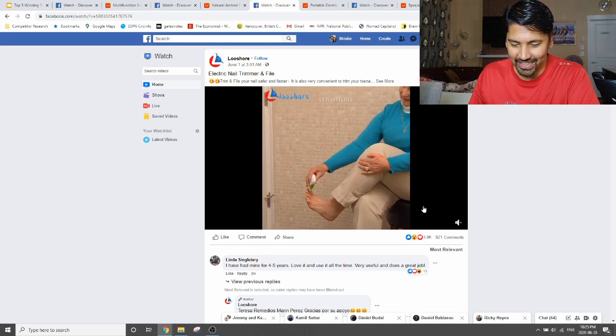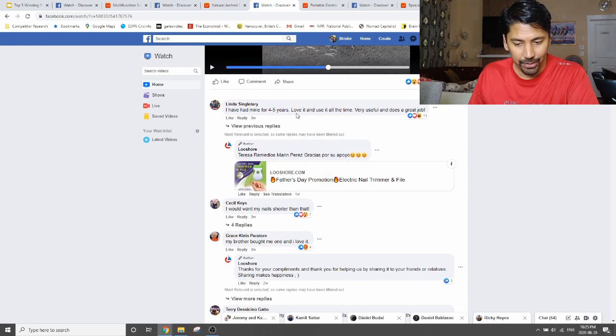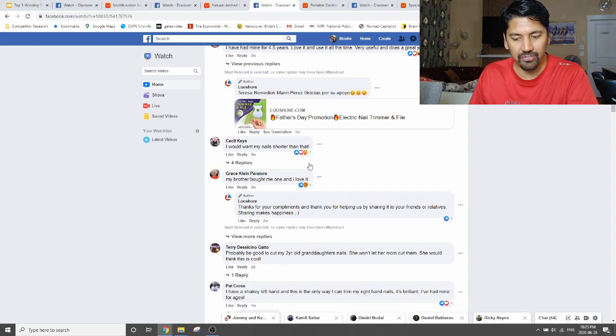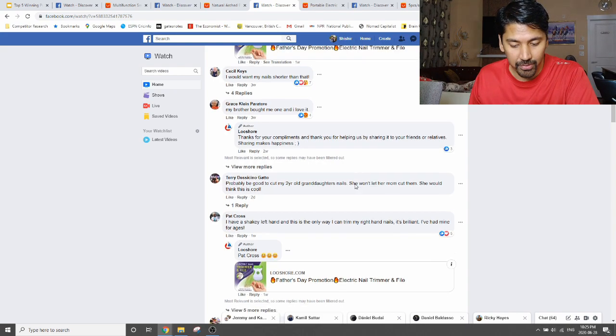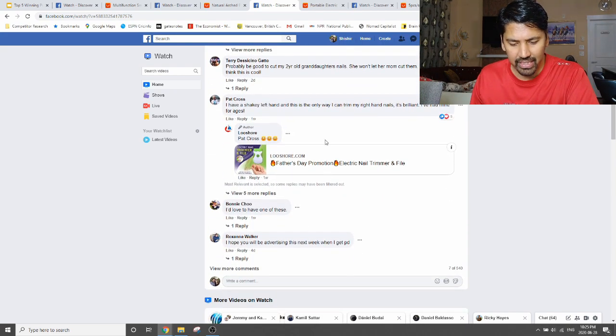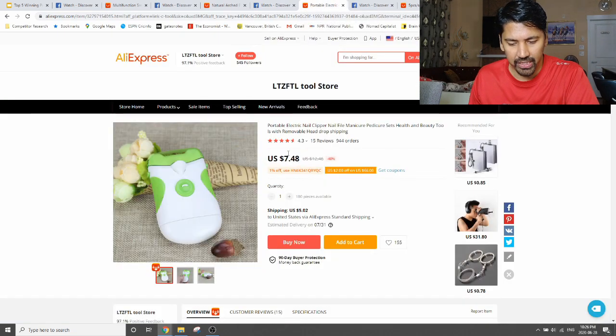So you can see here that they have gotten some good engagement, and most people have actually had some good experience with it. The people who have concerns on typically using a normal nail cutter, they could benefit from something like this. So you can see some positive response. Again, I would check on Amazon to see whether the product is reliable. But this is a $7.48 product.